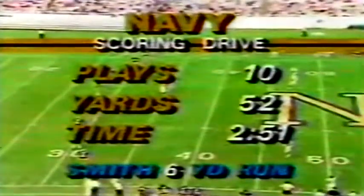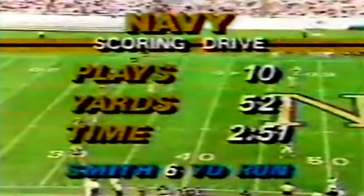He's got a good supporting cast, though, as we take a look at the scoring drive. Ten plays, 52 yards in 2 minutes and 51 seconds. Smith taking it in from 6 yards away. I'm impressed, too, with quarterback Bill Byrne and his poise. He seems to really have that sort of senior quality, doesn't he? Of course, Franklin doesn't feel that he's truly mobile, but he thinks that his arm is as good as anyone he's coached in a long time.